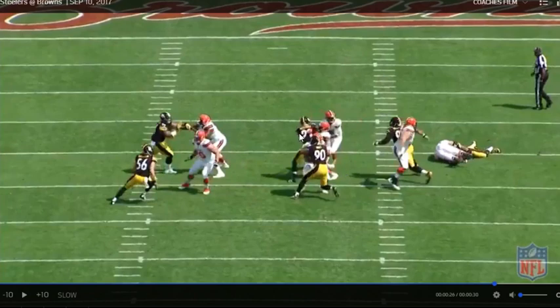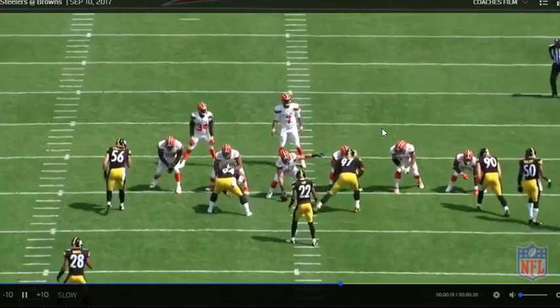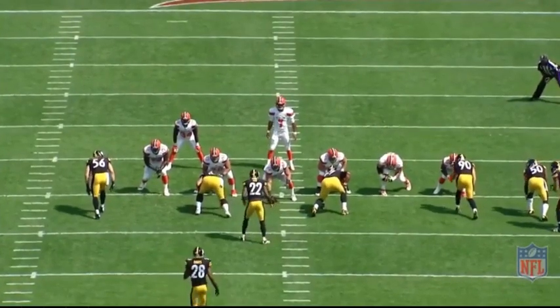So now as Mitchell gets picked up and Kaiser starts to move to his left, you have the rush lane integrity. So now Kaiser's moving right into Cam Hayward. And it's an easy sack for Hayward. So I run the whole thing through.